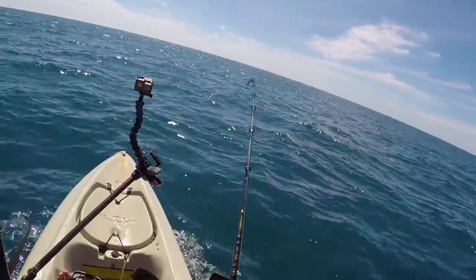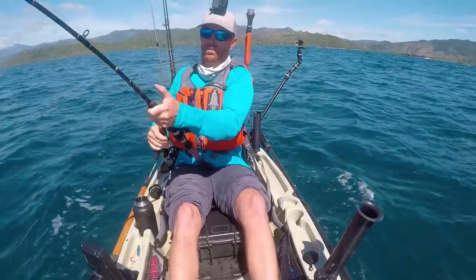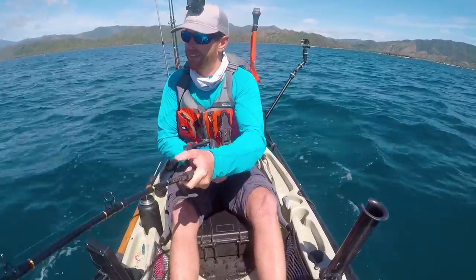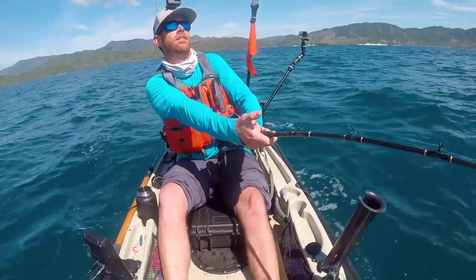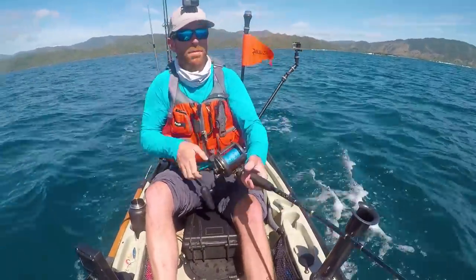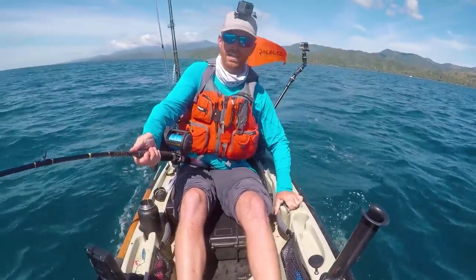Yes! Something good. I was just about to give up on that dead bonita on the bottom. I literally just told myself, this isn't working. Let's go find a live one. And about right then, as I picked up the rod, it got hit. Oh my gosh. This is something big. Something really big.